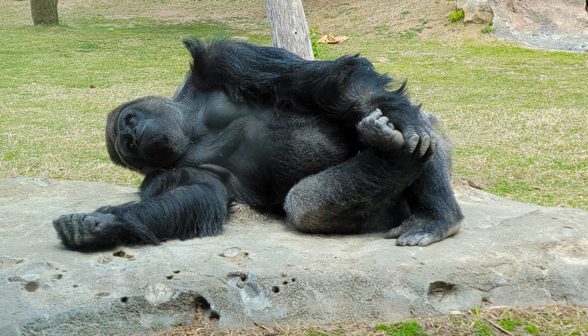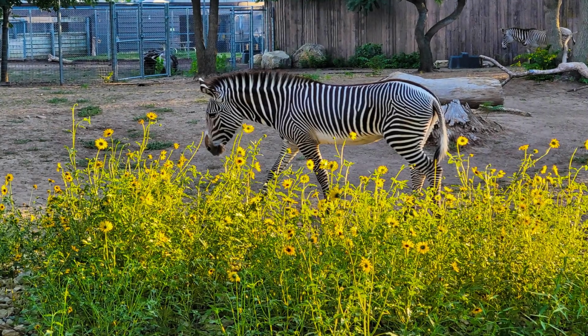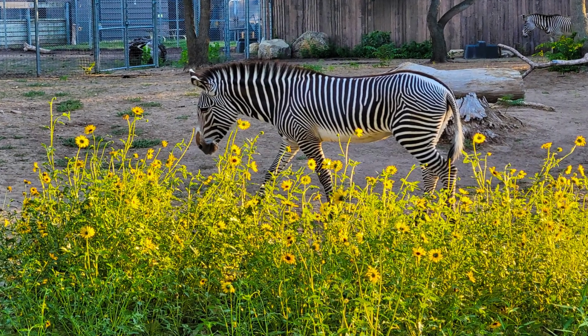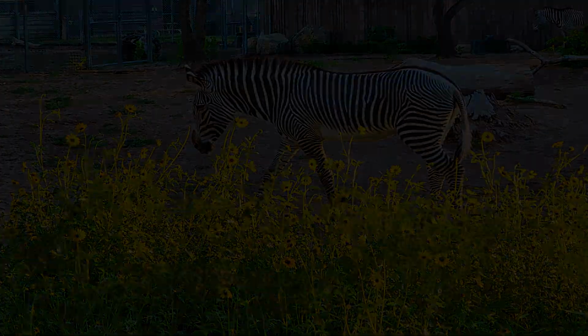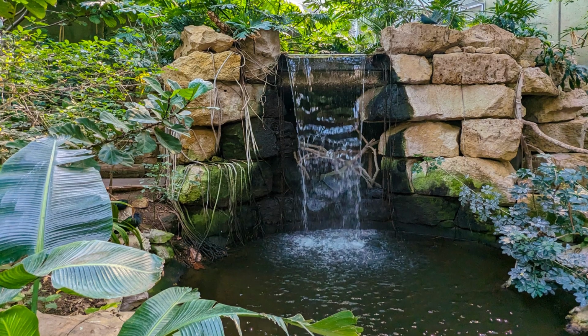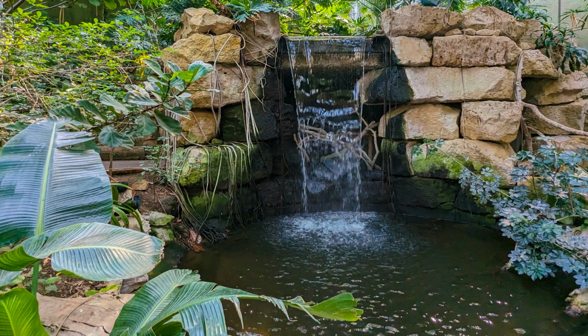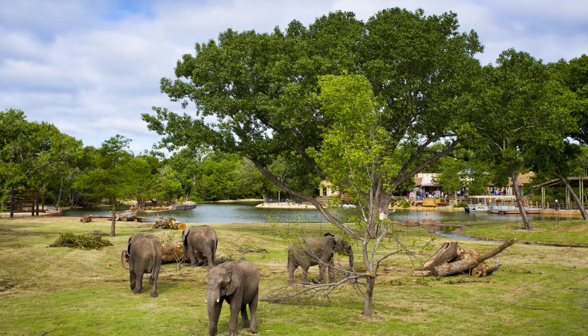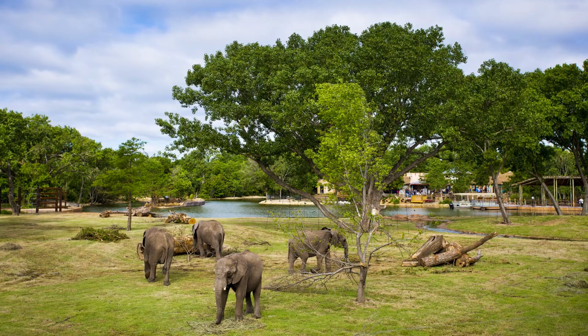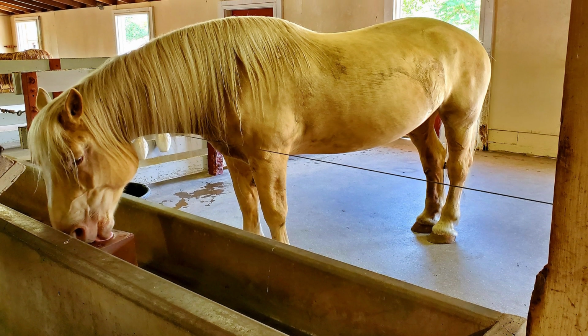Its exhibits are designed to mimic natural habitats, allowing guests to journey from the African plains to the North American wilderness and beyond. Highlights include the expansive elephants of the Zambezi River Valley, one of the largest elephant habitats in the country, alongside the Downing Gorilla Forest, Pride of the Plains, Penguin Cove, and the Coco orangutan and chimpanzee habitat. The zoo's animal encounters, such as feeding giraffes or rays and behind-the-scenes wild encounters, provide interactive learning opportunities that delight both children and adults.